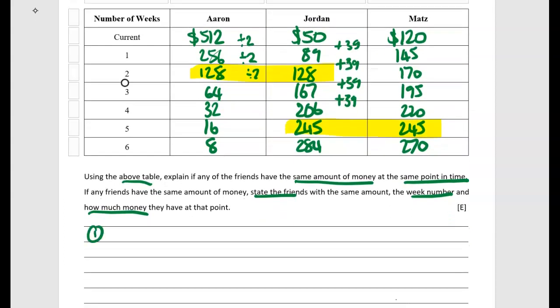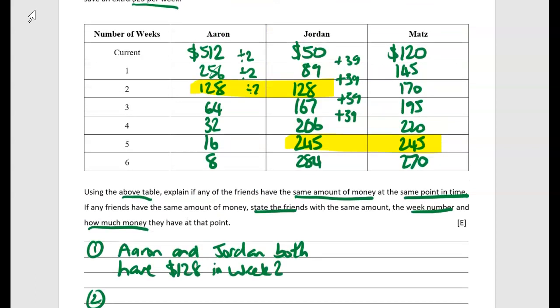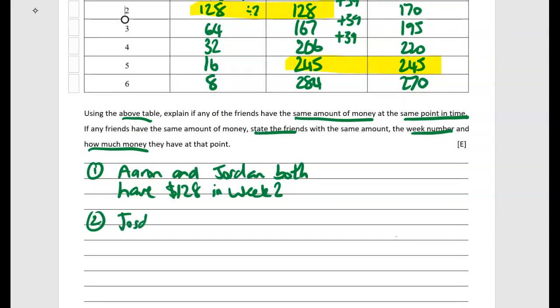So answer number 1: Aaron and Jordan both have $128 in week 2. And then the second one, now we're dealing with Jordan and Mats. Both have $245 in week 5.